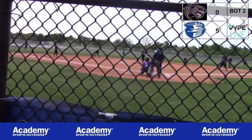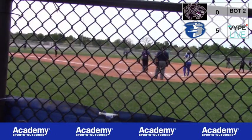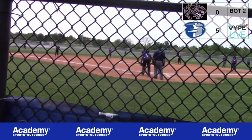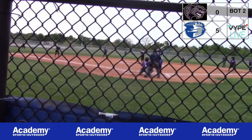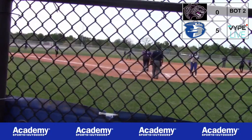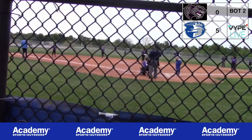So, runner on first. Be a ball there. At bat, we have number 11, Reyes. So Reyes at bat. Ooh, that's gonna be a strike and a miss there. Makes it a strike. One strike, one ball here.